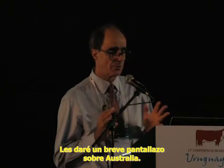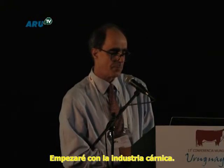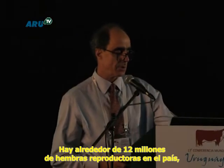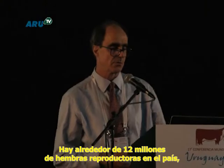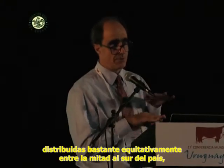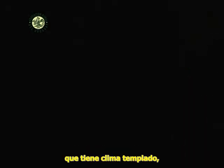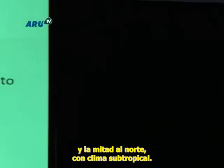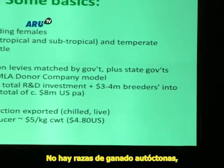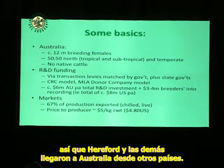First, just to give you a quick snapshot of the Australian beef industry. We have approximately 12 million breeding females in the country, roughly divided equally between the southern half of the continent, which is temperate, and the northern, which is tropical or subtropical. We have no native cattle breeds at all, so Hereford and everything else came to Australia from other countries.